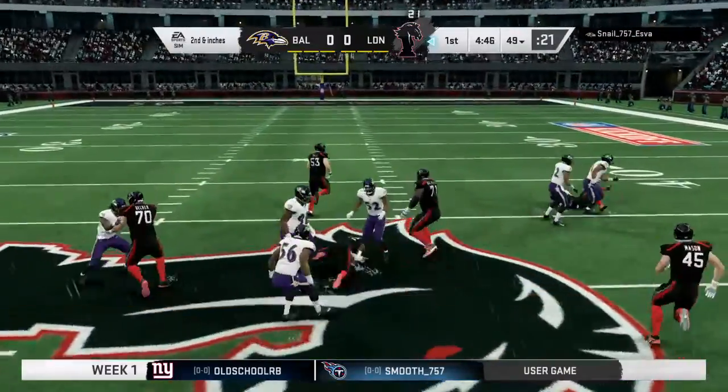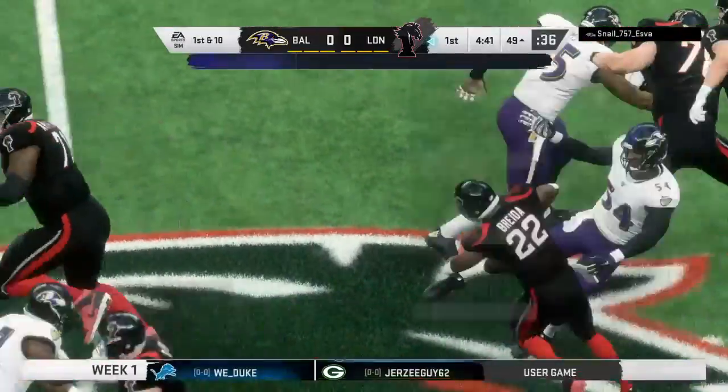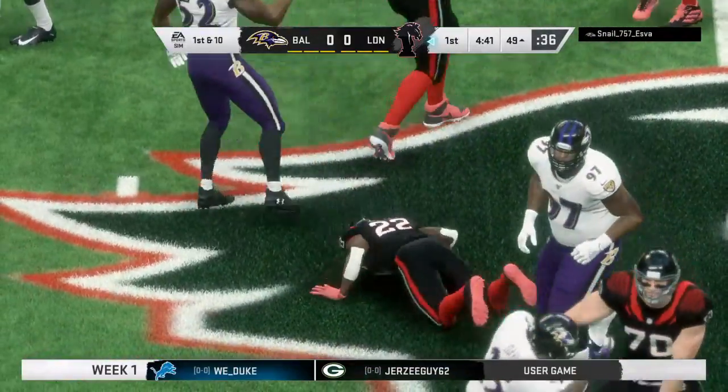On 2nd down, a run with Breida. And he'll get it into enemy territory just across midfield at the 49. 2 yards, good enough for a first.